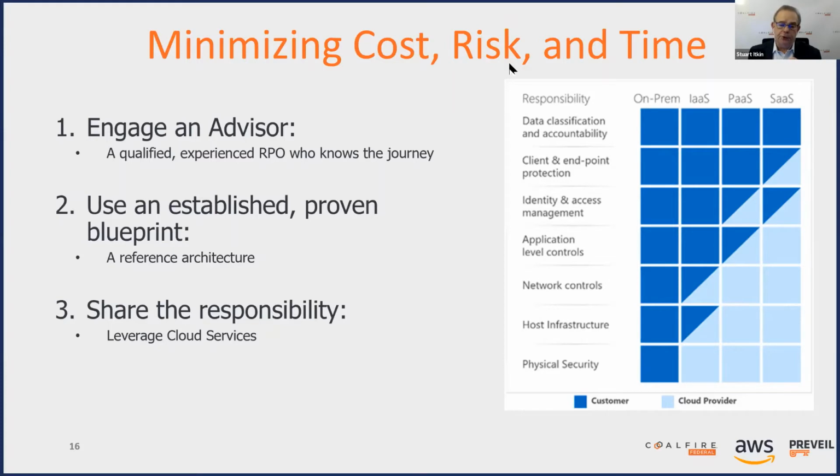Others are shared responsibilities, meaning that some of it comes from the cloud service provider, but it leaves a customer responsibility. It may be how a configuration is set and so forth. But leveraging cloud can take a lot of the cost, a lot of the risk, and a lot of the time out of this. And a great example to be able to point to is the work that Amazon Web Services has done in building out its reference architecture and its cloud services.